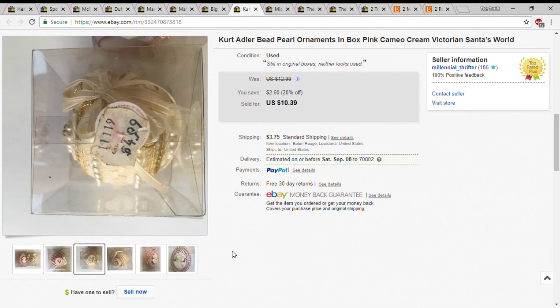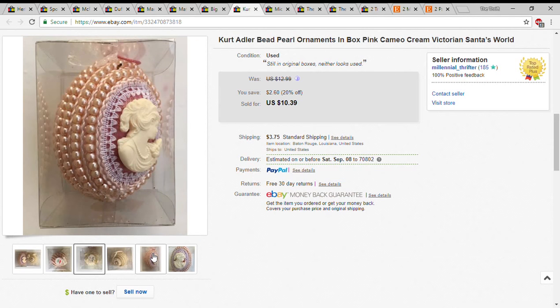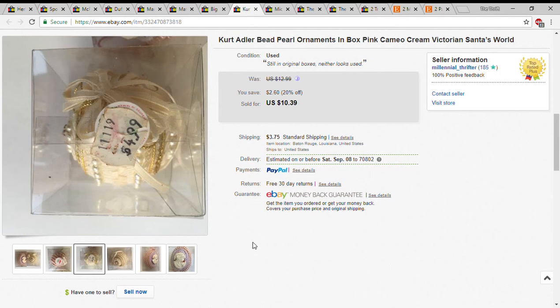$5 for a bag of ornaments at Goodwill, because I saw these in them. What's funny is these didn't sell very well at all, $10.39. The other ornaments look worthless, and the only other one that I sold out of that lot was one that I sold last year from Western Germany. It was like a wax ornament, and that one sold for like $8. So these sold for $10. I got my money back, but nothing spectacular.